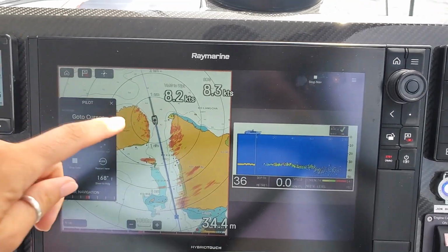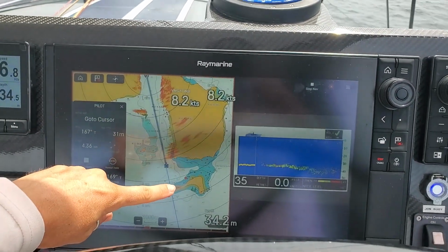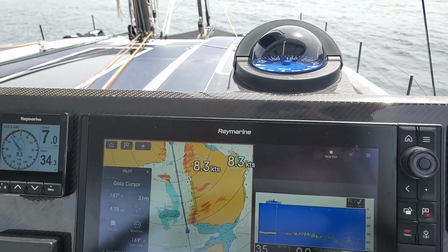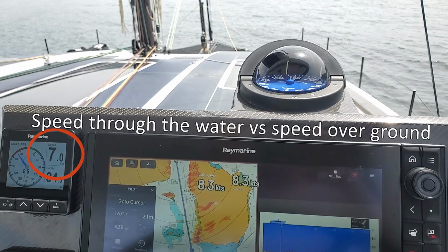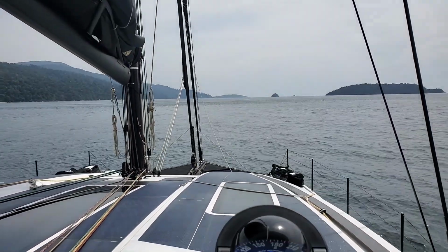We're coming into Ko Lipe. Down there, but there's a bit of current. You can see we're going 8.3 motoring. It's just pulling us in.